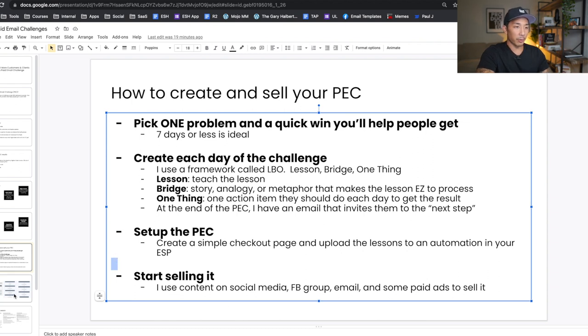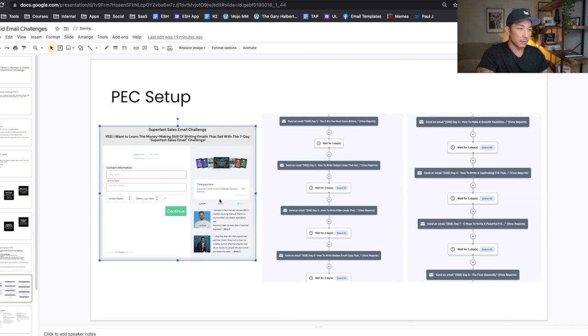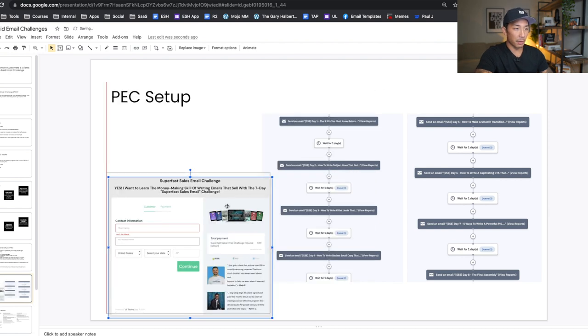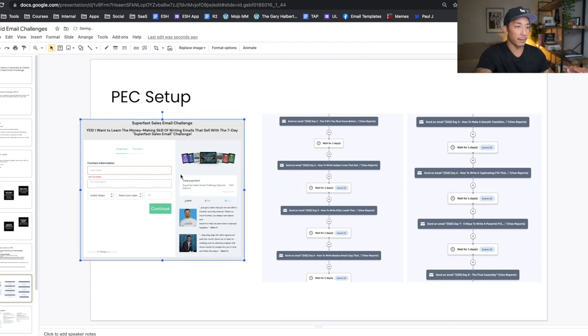Now, what does this look like? What does the setup look like? Well, this is the original checkout page that I used. And you can see it's nothing fancy, right? It just has the contact information and the email address. And next is the payment here. And it has the title of the challenge, and yes, I want to learn the money-making skill of writing emails that sell with this paid email challenge, and a picture of the product here. So that is the simple checkout page. Don't overcomplicate this. This is what I started with. I didn't have a sales page or anything.